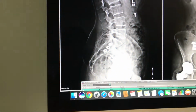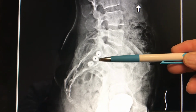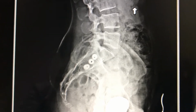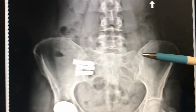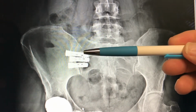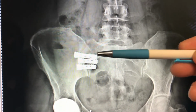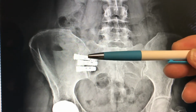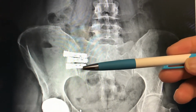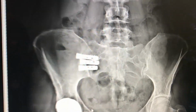This is looking at the pelvis from the side, and you've had 3 screws placed across the sacroiliac joint, fusing that joint. This is what the sacroiliac joint looks like on the left side, and we have fused the sacroiliac joint on the right side by putting these 3 screws through there. They have threads on both sides so that it locks this joint together. It's hollow and it's packed with synthetic bone graft to get this to fuse together.